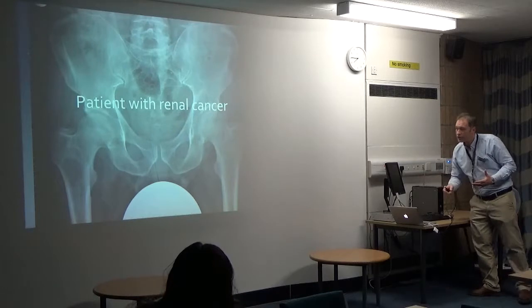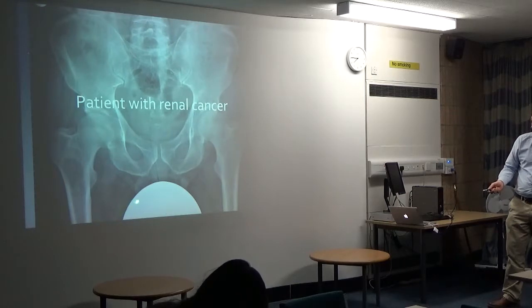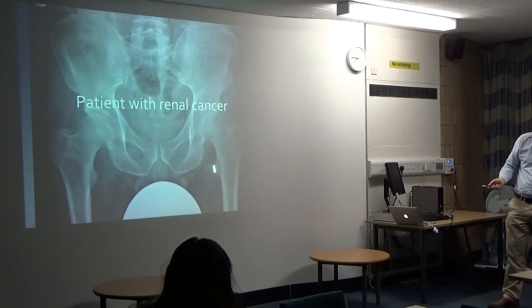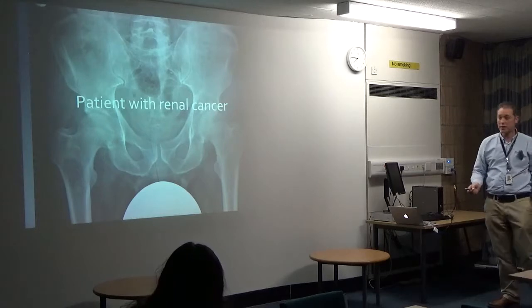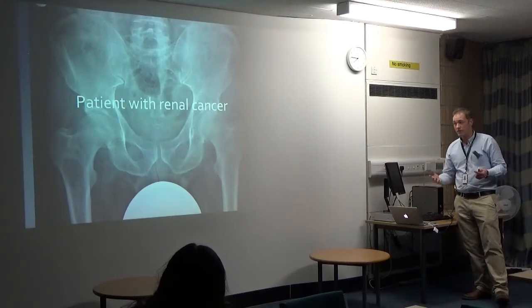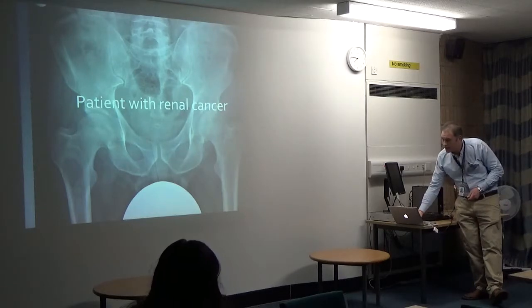So we're talking about blocking tubes. This is a patient who had renal cancer, so kidney cancer. If you get your eyes in, you can spot that if you compare this thigh bone and look at this thigh bone, you can see there's a big black hole in that one. If you look in the same place on this one, there's no hole there. So this is a metastasis or a secondary from a kidney cancer. You can get metastases to bones from liver cancer, although they're a bit less common. Now, the problem with these kidney cancer ones is that they're very, very vascular, with lots and lots of blood supply to them.